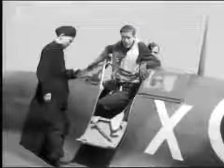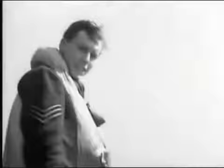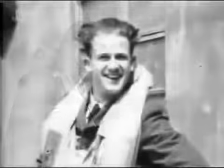His final verdict on the young RAF airmen who fought the Battle of Britain has become part of the nation's folklore. Never in the field of human conflict has so much been owed by so many to so few.